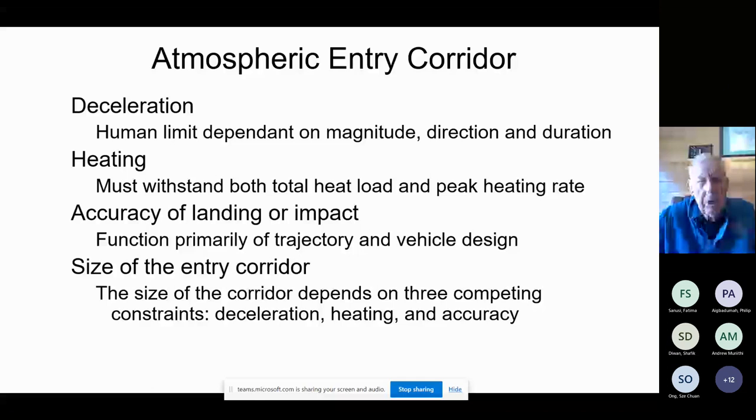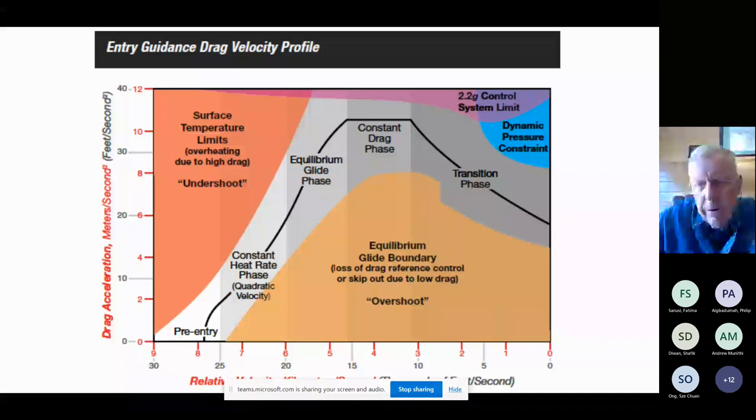You have to fly this, and either side of that entry corridor is a potential danger zone to either crew and occupant or structure's integrity. So let's talk a little bit about the difference between blunt body capsules and lifting bodies. And one thing that happens is you go, well, what's better? And the reality is, it depends. There are advantages and disadvantages to a blunt body and a winged vehicle.